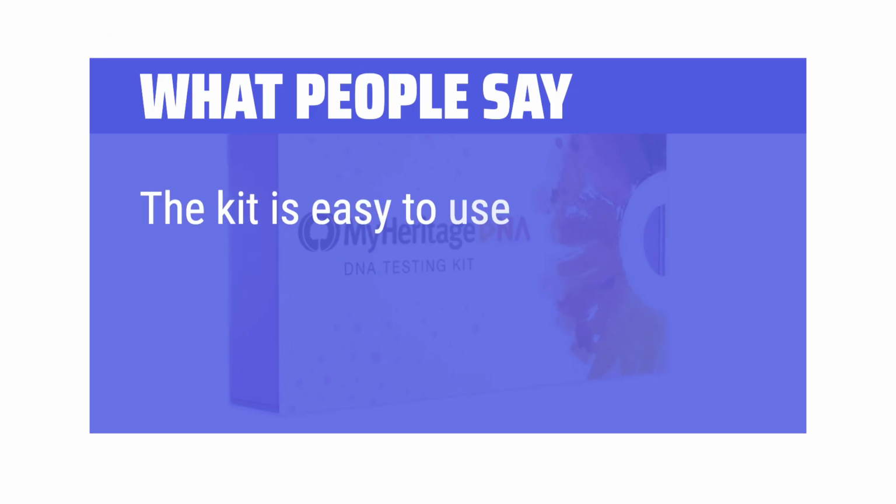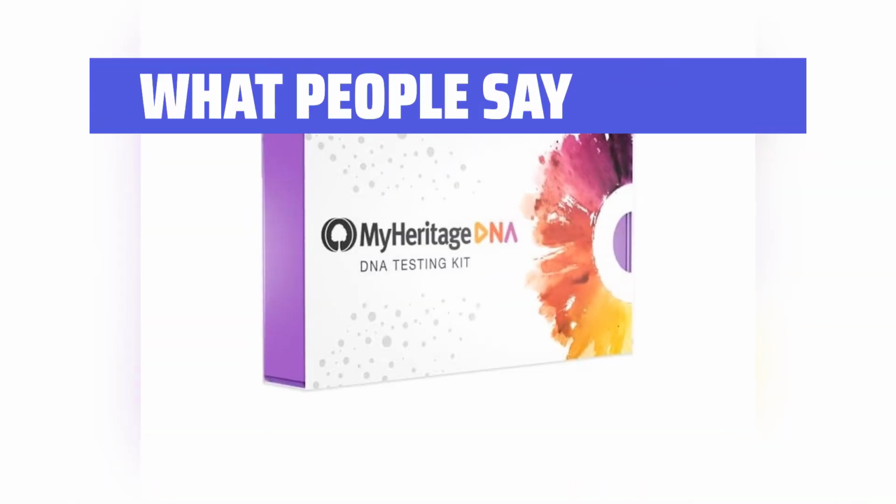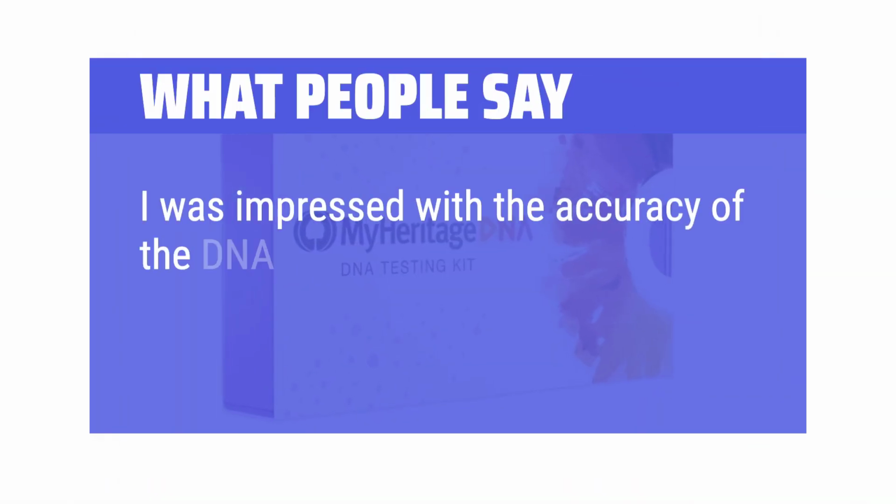What people say. The kit is easy to use and the instructions are clear. The results were delivered quickly and were very detailed. I was impressed with the accuracy of the DNA analysis.